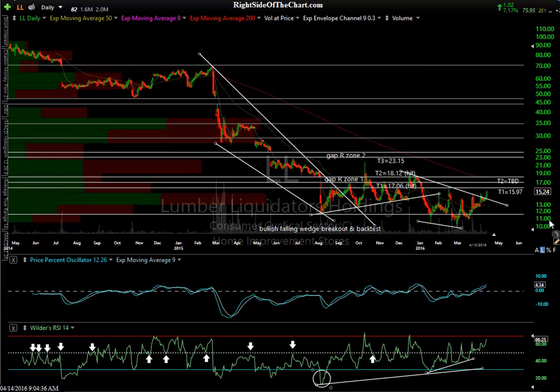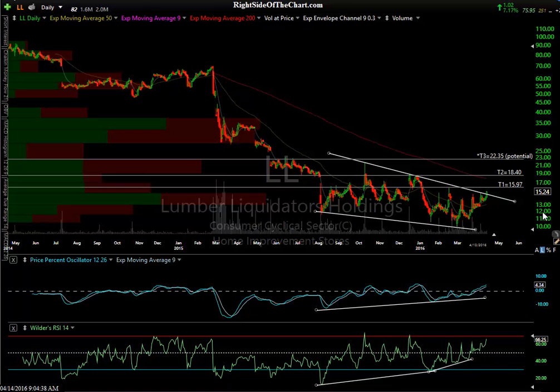This is LL, put on yesterday. Hoping to see some follow through today. As I mentioned, this is a potential short squeeze play. There's pretty high short interest. I checked that on there, and I know there's at least one prominent hedge fund investor who's taken a short. My comments were in the trading room on that, my thoughts, so I won't go into that here. First target's not too far away.